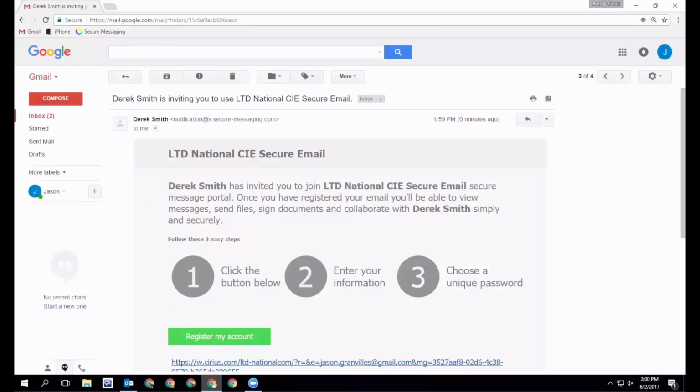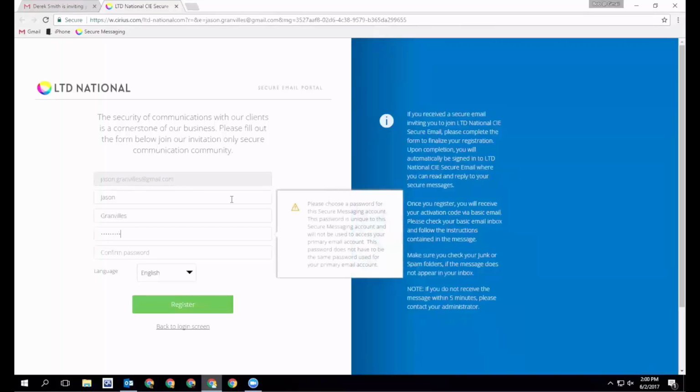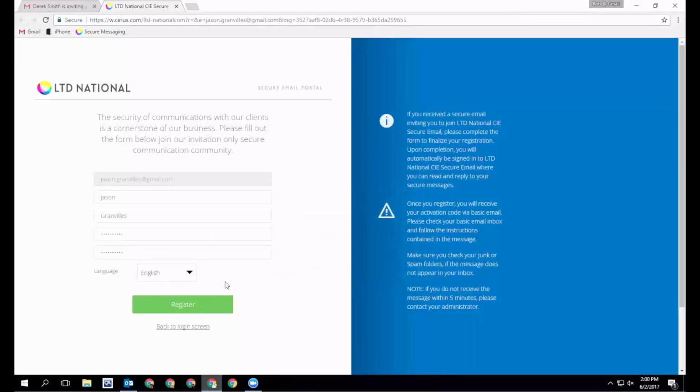This authentication is very seamless for external users and all automated so that they have to do as little as possible. Jason, as a client of LTD National, needs to authenticate on a branded LTD National portal. To do so, all he has to do is define the username and password. In this case, the username is his email address and his password is one that he has chosen.